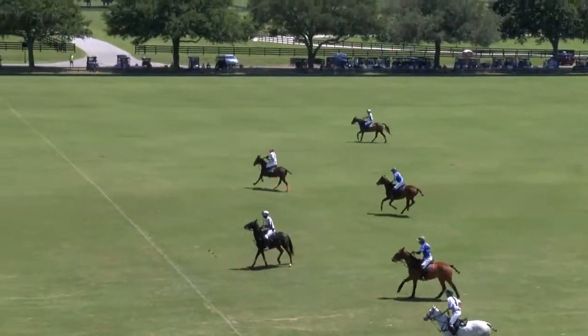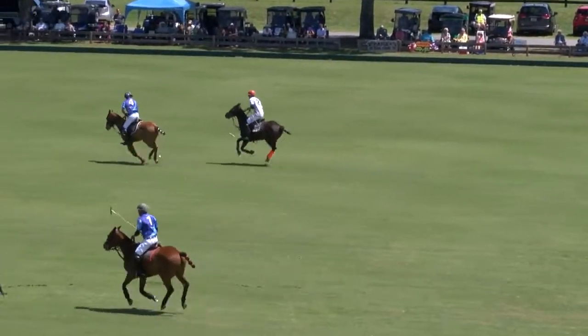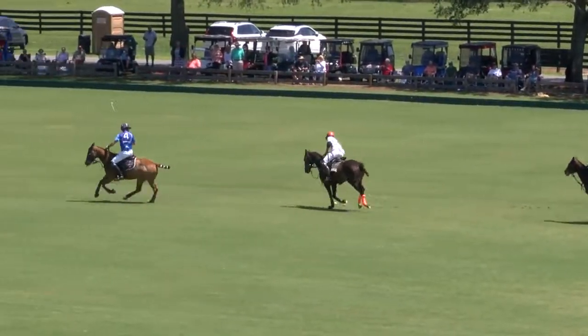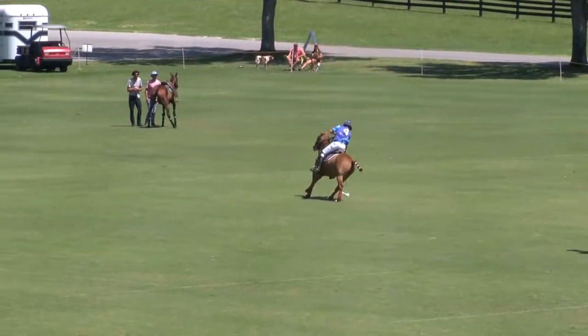Puts a pass out there into open space to Hunter. Hunter now, he's going to slow down a little bit, control the ball nicely. John Gobin comes in, cuts down the angle. Hunter with the ball now, waiting for the right moment. Now he centers it near the goal mouth, but I think it ricocheted off from Gobin's mallet. So he defended that one nicely right there.